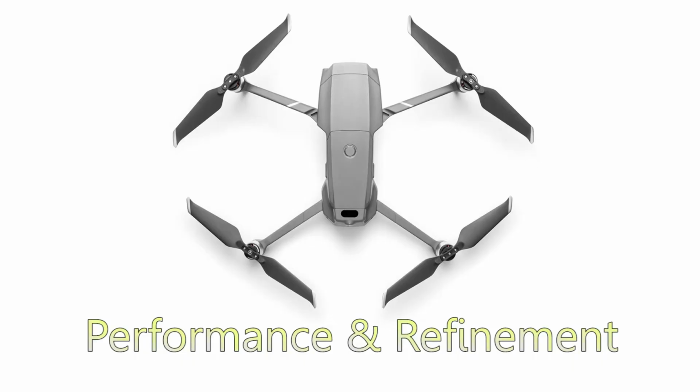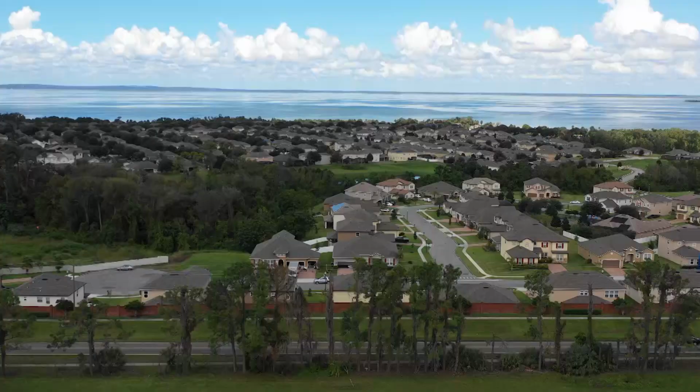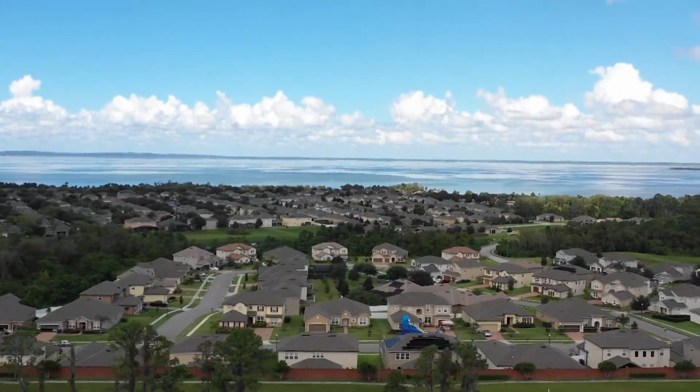And very lastly is just the overall performance and the overall product. I mean, DJI just continues to step it up. Nobody's even close to second. They increased the flight time, they increased the top speed, they made it quieter. I mean, what more do you want, really? They also did some little things, just some little things.